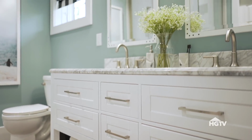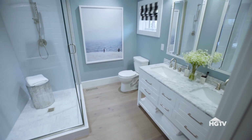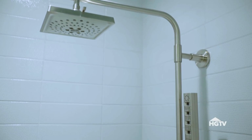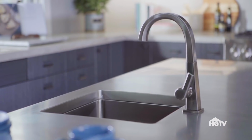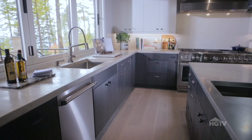Throughout the house, I wanted to add touches of luxury anywhere I could. In the guest bathroom, a rain shower head and hand shower with 5 settings is a welcome amenity for guests after a long day on the slopes. And in the kitchen, there are 2 sinks, a deep sink for everyday use and a smaller prep sink, perfect for entertaining. Both feature sleek faucets by Delta.